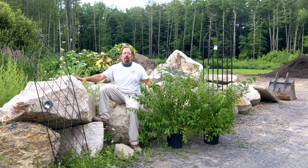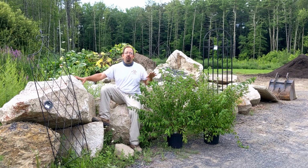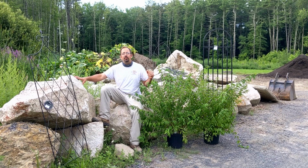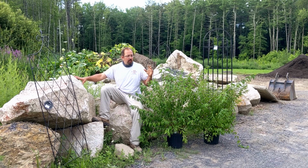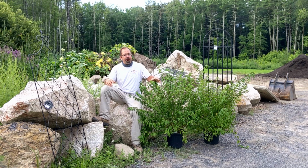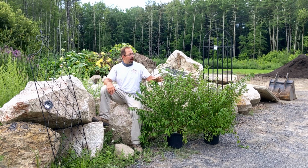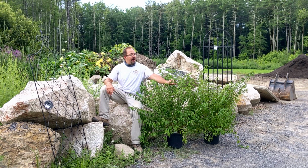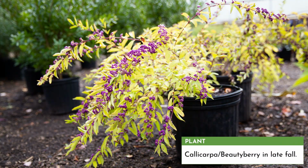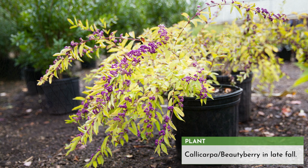Plant of the week is Callicarpa. This is probably one of my favorite shrubs of all time because it's super easy to care for. It takes a wide range of sun and soils. It can go from full sun to filtered sunlight. It has this great flower set in the spring. In the summer right now you can see it. And then it grows into a magenta berry. It'll go from tip to toe. It's just starting now, and it goes all the way through late fall.